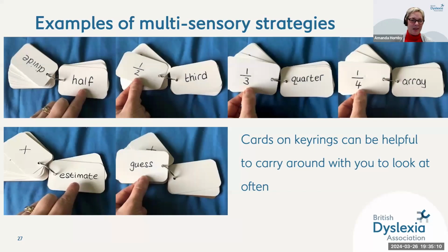Key rings can be really helpful to carry around with you. This one in particular, again, remember, I was teaching functional skills and my student was finding it really difficult to remember what the word looked like to what the fraction looked like. And so this is what he carried around with him. But again, it could be around anything at all.